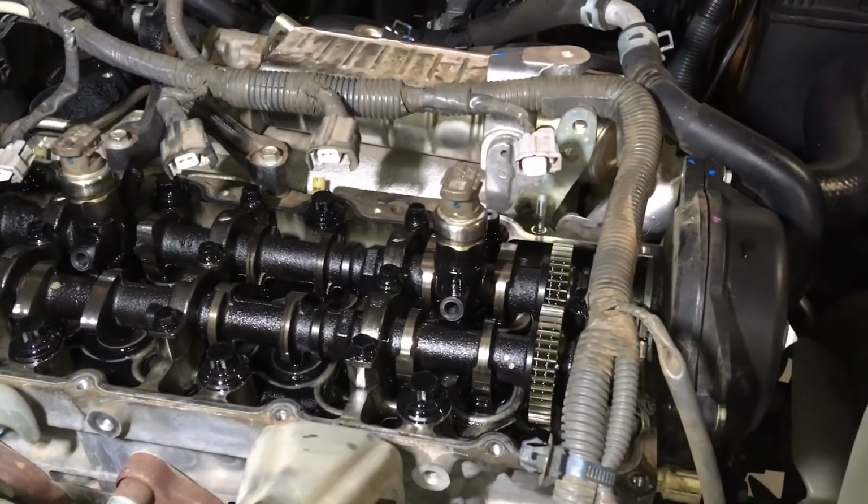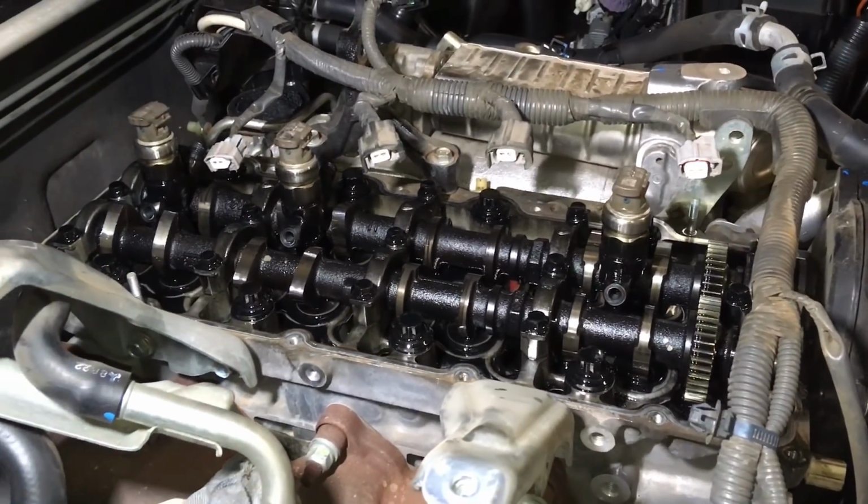So look, at the end of the day, 7 years, 170 is the recommended.